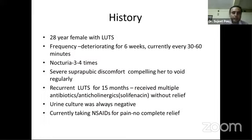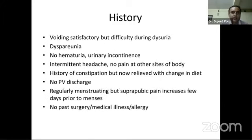So coming to the first case, she's a 28-year-old female with lower urinary tract symptoms with frequency deteriorating for 6 weeks, currently voiding every 30 to 60 minutes. She has nocturia 3 to 4 times. She also gives a history of severe suprapubic discomfort compelling her to void regularly. She gives a history of recurrent lower urinary tract symptoms for 15 months, for which she has received multiple antibiotics and anticholinergics without any relief. She claims that her urine culture was always negative and she is currently taking NSAIDs for pain, but without any complete sense of relief.